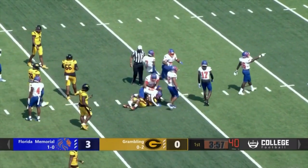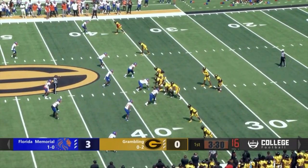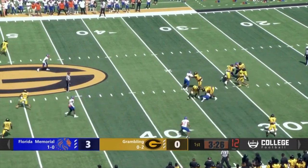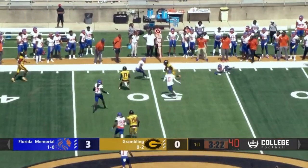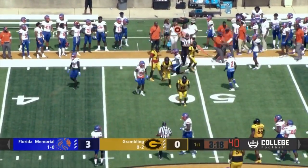A great job by that defense from Florida Memorial. He had completed enough for 450 yards and 3 touchdowns, and here he is. He's going to put this one in the air, or at least try to. Throws it out near the sideline, has a man, caught, slips a tackle, dives over the 50, and a nice job right there by Javon Robinson.